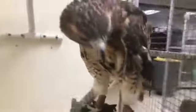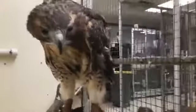You can kind of see how they get their name because you can see that red tail that he has sticking out. And you probably hear that really loud screeching sound. Do you want to see what's making that noise? Kind of sounds like a dinosaur. It does sound like a dinosaur.